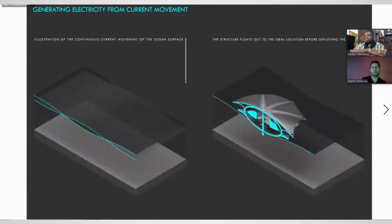So the second way of generating electricity is I looked at the current movement of the ocean. As you can see on the illustration on the left, it shows the up and down movement of the currents.